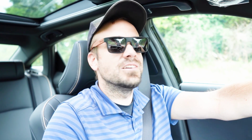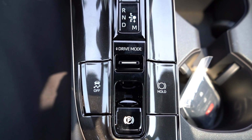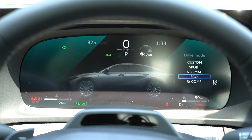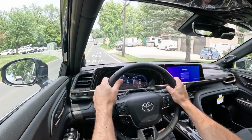And so before we do any kind of fun paddle shifter or acceleration test here in the Crown, did want to mention to you guys the drive modes. There's a little toggle switch located just behind the shifter. Drive modes are going to include Eco, Normal, Sport, and EV, and then Sport Plus for the Platinum trim level only that we have today. So ultimately adjusting things like the shift points, throttle response, and the steering sensitivity.